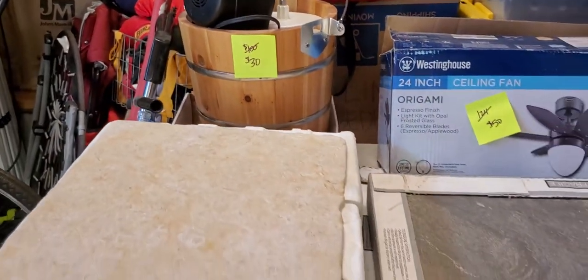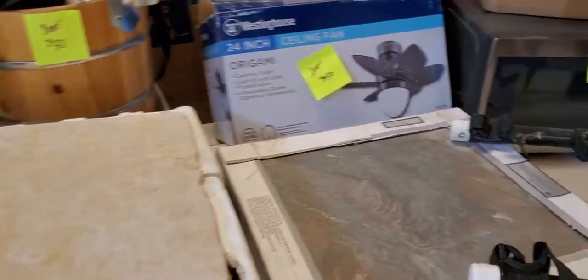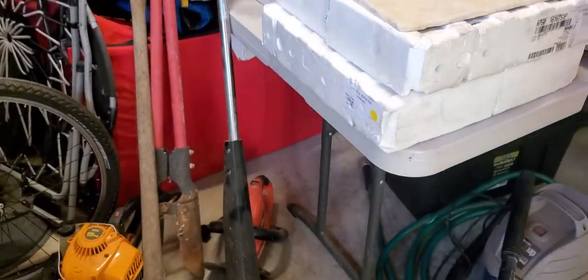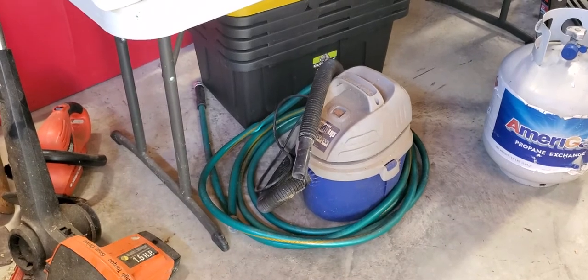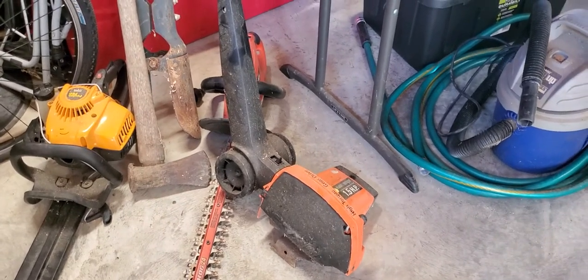And we do have some leftover tiles. If anyone has a need or interest for tiles, you can come and take a look through those. There's a grayish brown color there. And then there's some little pieces back here as well. And then we've got a few garden tools that you might have use for. This little vac can go for $1 if someone needs it. A little run of hose. And then this is an electric edger that still works great.